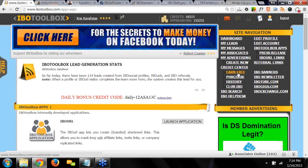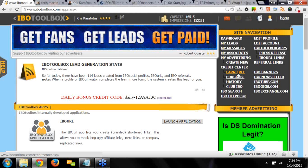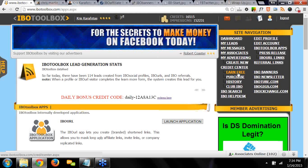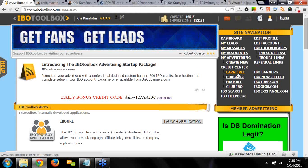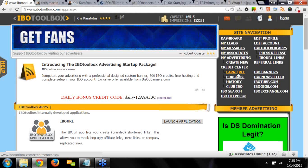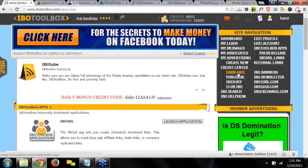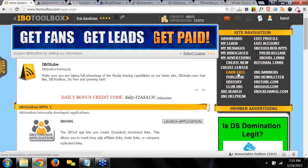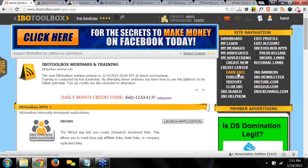You've got IBO Search, which is a very valuable tool. You can search for other members simply by putting in their geographic location, their company name, the date that they joined, IBO Toolbox email, their name, any of that you can enter in there that you know, and you can search and get instant results. We've got the help desk we just covered. We've got the profile. We're going to come back to that in a second. Edit account. This is where you can change your password. You can change the notifications that you receive from IBO Toolbox, the email notifications. The next one is IBO Toolbox apps. Again, you've got your Response Magic app back there.